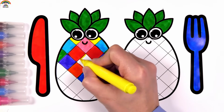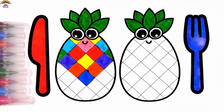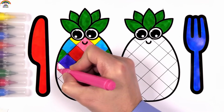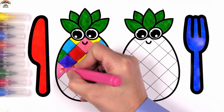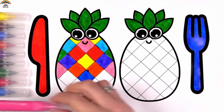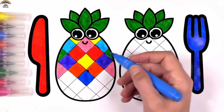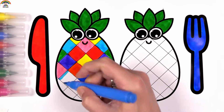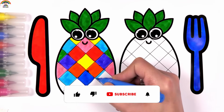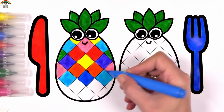Brighten your day with the cheerful yellow color. Yellow color. Add a splash of sweetness with the pink color. Pink color. Dive into the depths of the blue color. Blue color.